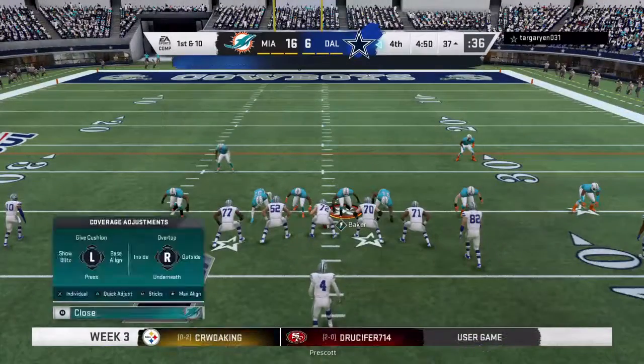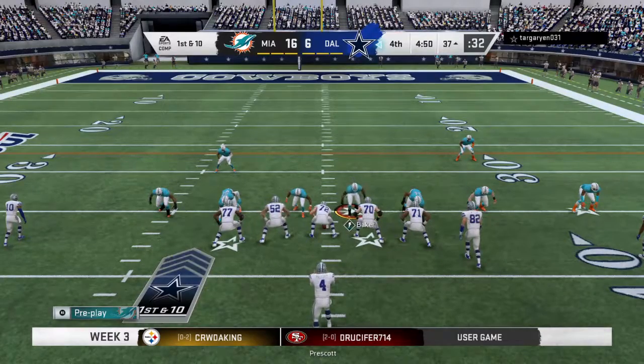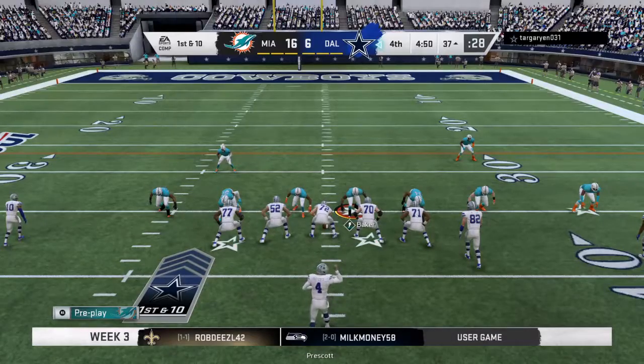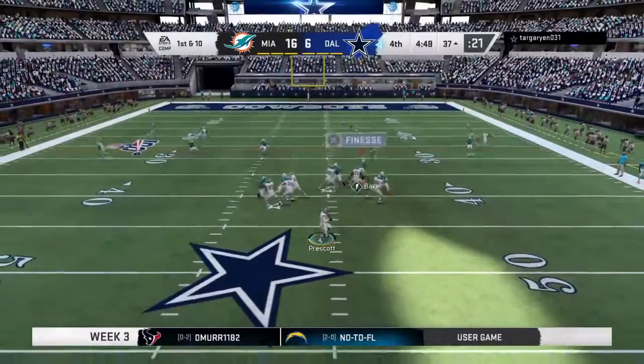Strong right. We got 4. Switch. We're going to 53. Alert 3. Let's go. Hey, kill. They'll throw again.